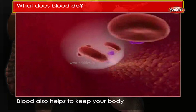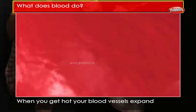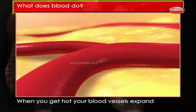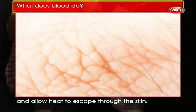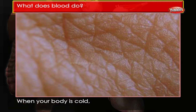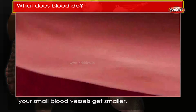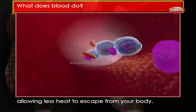Blood also helps to keep your body at the right temperature. When you get hot, your blood vessels expand and allow heat to escape through the skin. When your body is cold, your small blood vessels get smaller, allowing less heat to escape from your body.